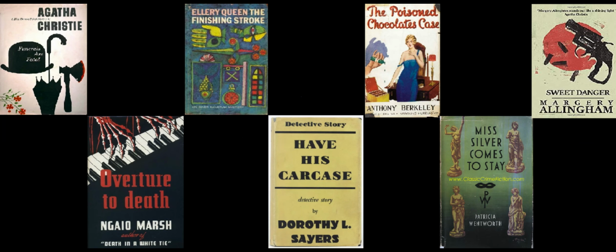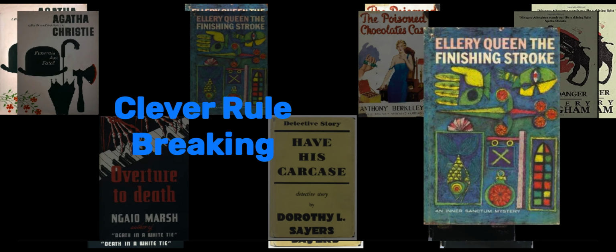This next point might seem like it contradicts one of my pet peeves, but that is clever rule breaking. Like I said in my previous video, the rules of mystery fiction are there for a reason and they shouldn't be broken. The exception to that is when an author gives deliberate and careful thought to doing so. I use the example of Murder of Roger Ackroyd as a novel that does this well, Endless Night is another, so is The Finishing Stroke by Ellery Queen. I won't mention what those rules are to avoid spoilers, but there needs to be a justifiable reason for breaking said rule. It's not enough to do it just to do it.